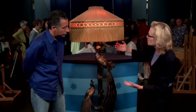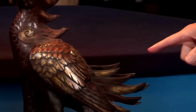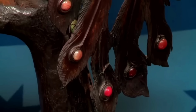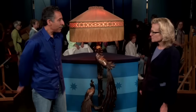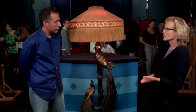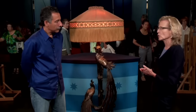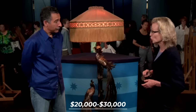This is actually a bronze piece with gilt overlay, so it's not mixed metal. Trailing vines and leaves can be seen on it. Semi-precious stones can also be seen on the tail feathers of the phoenix. What is it worth? The market is such that you're looking now at a value of about $20,000 to $30,000 at auction.